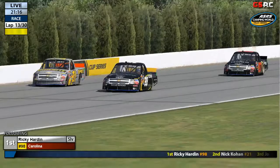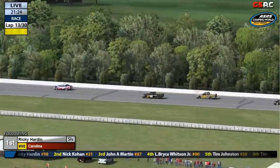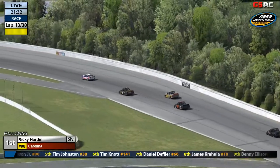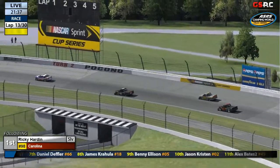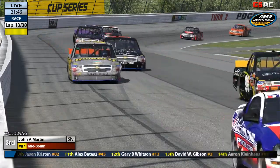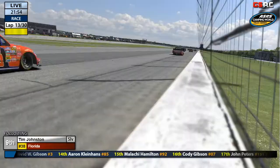Yeah, these trucks that stayed out really have to gamble on there being more cautions. If there isn't, as you say, the drivers who pitted right now are going to be at an advantage. But because of all of this, it does mean that Ricky Hardin, Nick Cohan have moved their way up into the top 2. And running in 3rd place is John Martin, who qualified 7th, so he's starting to get his name up there. Yes, indeed. Nick Cohan does have some damage on the rear of his truck, but that may not be enough to slow him down. We shall see what happens on the restart.